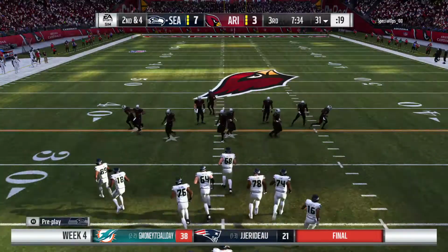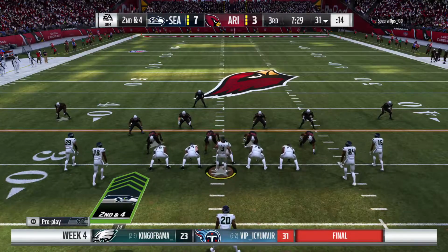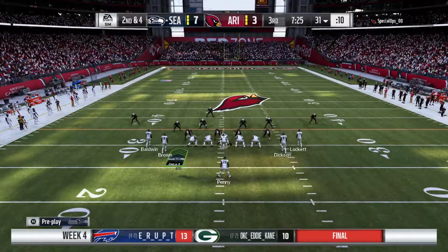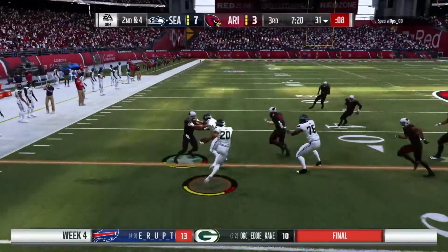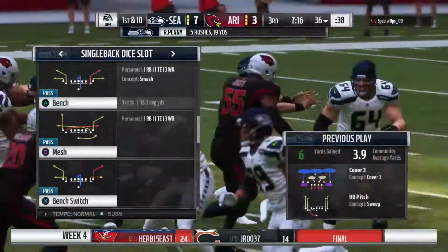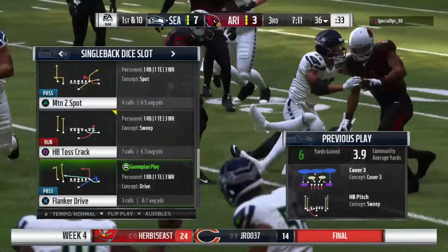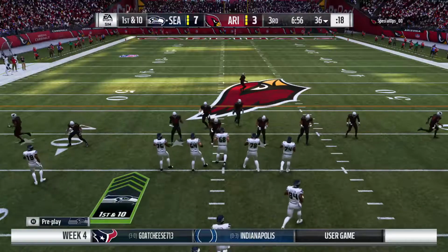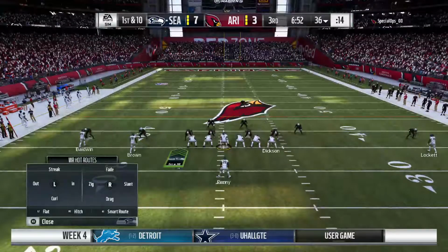They'll come up now 2nd and 4 from the 31. They'll run it again with Penny. It'll go as a gain of 6 that time, and it moves the chains as well. They're trying to show that they can run the ball and protect this lead. Give it to the backs, play a little bit of keep away, don't you think? And that's probably a good philosophy at this point, going to make that defense stand up and stop them. So from the 36 now, 1st and 10.